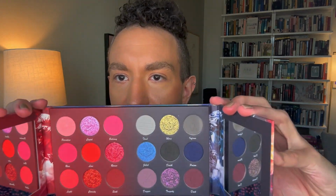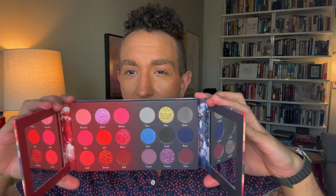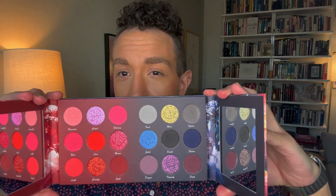I don't really wear a lot of red eyeshadow. I love a red lip, a reddish toned blush, red clothing. I just don't really like red eyeshadow, but I will use at least some of the reds to let you know how they work, but I am gonna probably focus mostly on the cool tone side. But I am very excited for this.